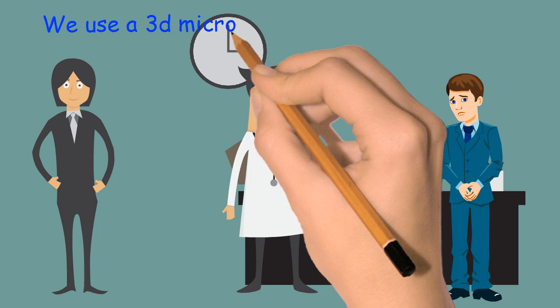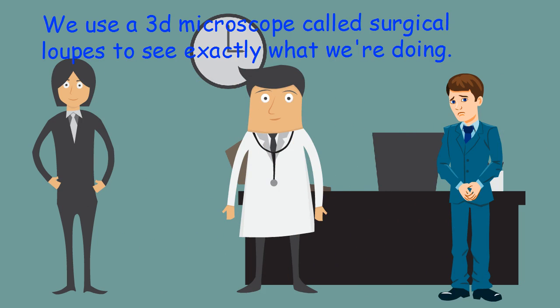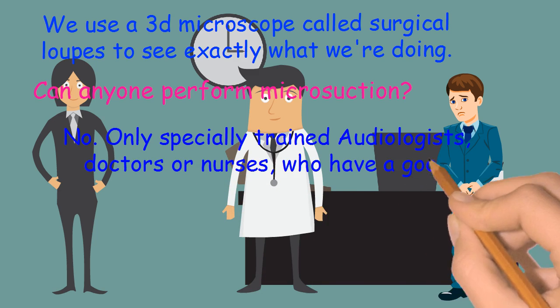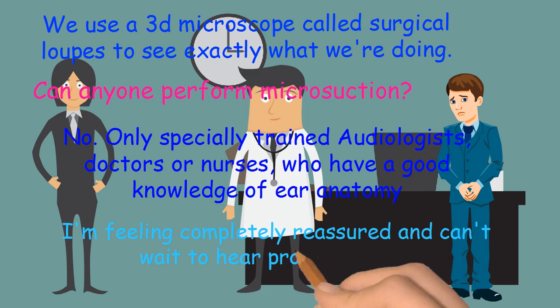We use a 3D microscope called surgical loupes to see exactly what we're doing. Can anyone perform microsuction? No. Only specially trained audiologists, doctors or nurses, who have a good knowledge of ear anatomy. I'm feeling completely reassured, and can't wait to hear properly again.